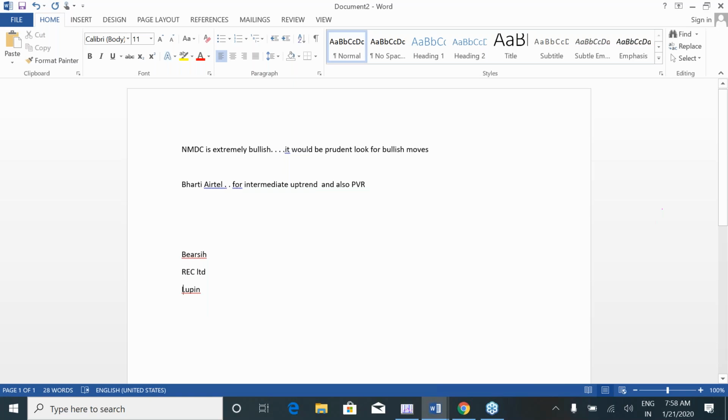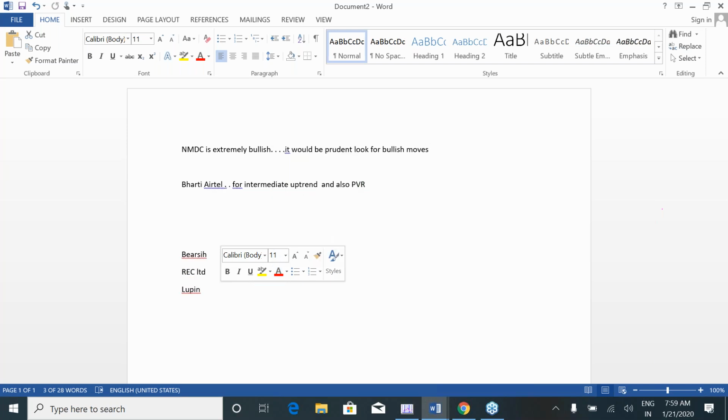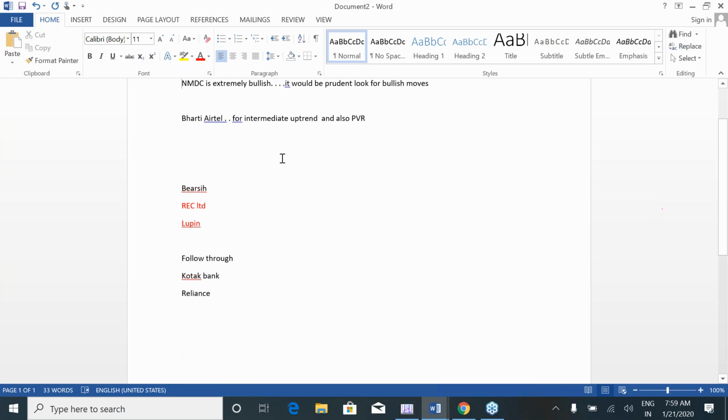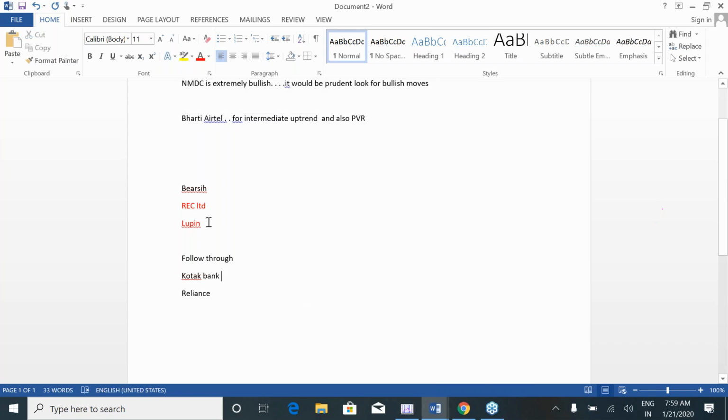But today, the breadth in yesterday's market has been extremely bearish, and lots of stocks have participated. Okay, so when I'm looking at REC and Lupin, these are the stocks where I'm looking for impending bearishness, right? But when I'm looking at strong follow through, it is going to be stocks like Kotak Bank and Reliance. So what is important is that it is never just important to have your stocks on the radar, but also to know what kind of stocks are doing what for you in terms of the quality of their movement. You need to define that quality, right?